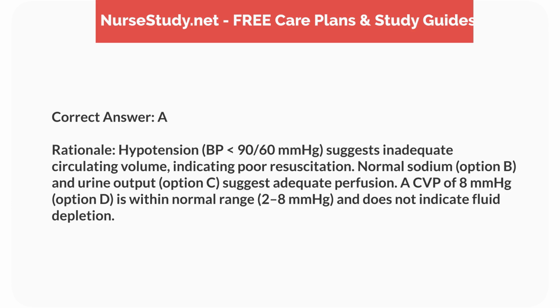Correct answer, A. Rationale: hypotension, BP less than 90/60 mm of mercury, suggests inadequate circulating volume, indicating poor resuscitation. Normal sodium, option B, and urine output, option C, suggest adequate perfusion. A CVP of 8 mm of mercury, option D, is within normal range, 2 to 8 mm of mercury, and does not indicate fluid depletion.